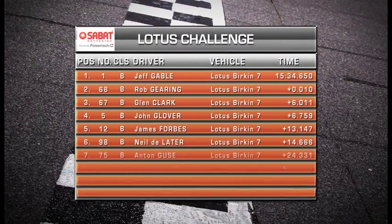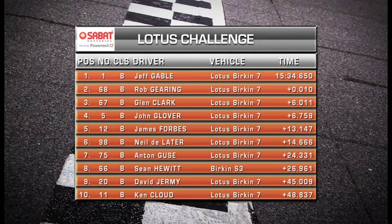A fantastic race between Jeff Gable and Rob Gearing saw them separated by 1/100th of a second. Behind them, Glenn Clark and John Glover were separated by 7/10 of a second. Andre Duplessis won Class L and Sean Allen Class C.